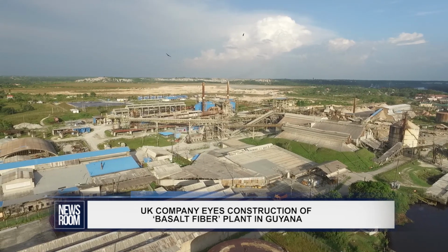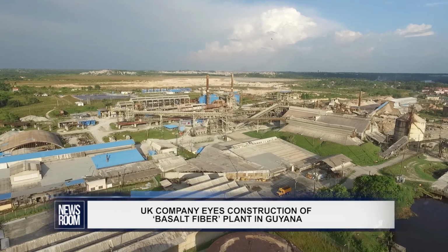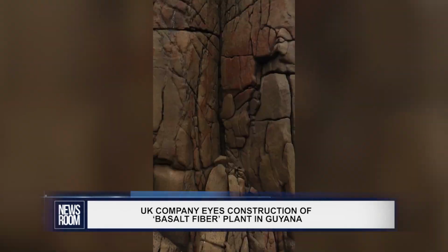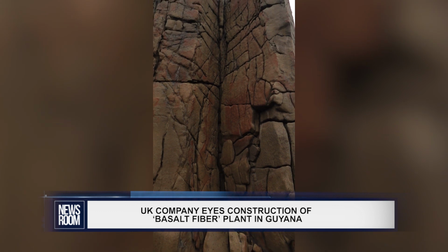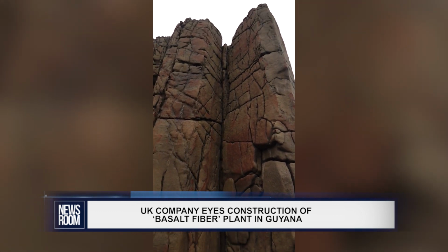It is said to be similar to fiberglass, having better physiochemical properties than fiberglass, but being significantly cheaper than carbon fiber. And after a few visits on the ground, Robertson believes Guyana has an advantage in the basalt market, as the raw materials can be easily mined here.